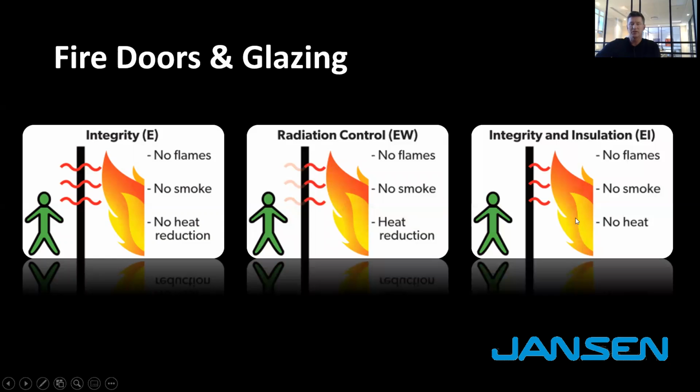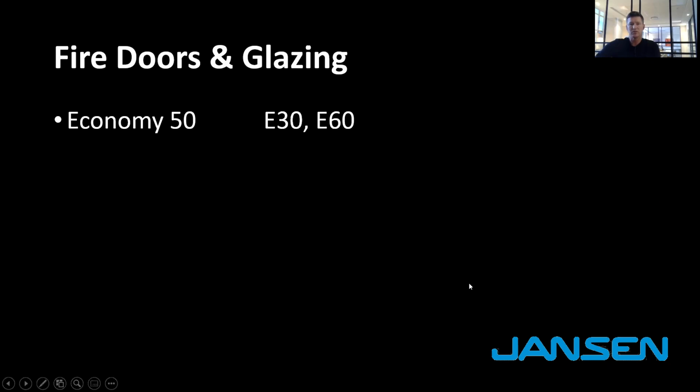So, you can have a fire burning with maybe 700 degrees on the one side, and you can be reasonably comfortable on the other side. So it improves occupant safety and gives a longer time to exit the building under an emergency.